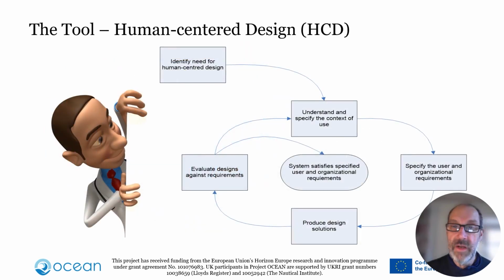I would like to zoom in on a series of principles and activities that together describe what is called human-centered design. It's a powerful way of designing for usability. And you can see from the figure, it starts with understanding that there is a need for human factors and human-centered design at all. Then it's very much about understanding the context of use. It is to specify the user and organizational requirements. It is to produce design solutions, and it is to evaluate designs against requirements.